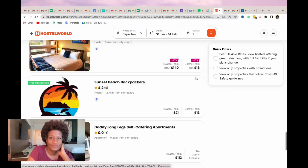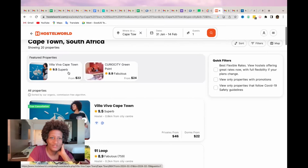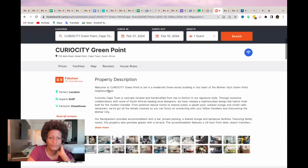Let's look at the Curiosity. I don't think I stayed in Curiosity in Cape Town. I think the Curiosity that I stayed in was in Johannesburg. But let's look. I don't see one that I remember staying in. None of these look familiar to me, but let's look at Curiosity. They're a brand that is popular.